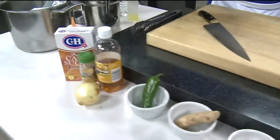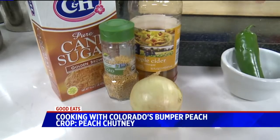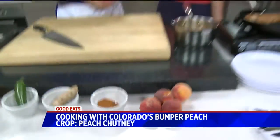So fancy, Mark. Thank you. I've got brown sugar, mustard seeds, onion, which I chop up, vinegar, jalapeno, ginger, and the peaches. The peaches are the star of the show. So we've got to ask, Palisade peaches are very popular here in Colorado, but how common is it to cook with peaches? Most of the time I just think of eating peaches by themselves.